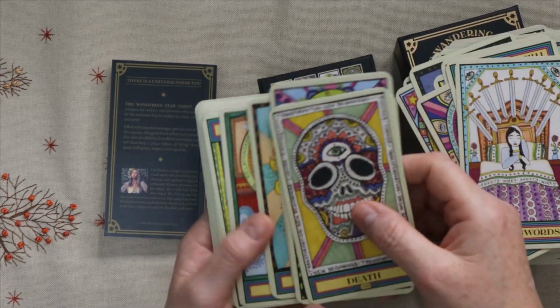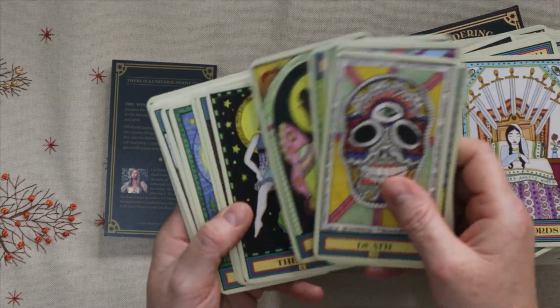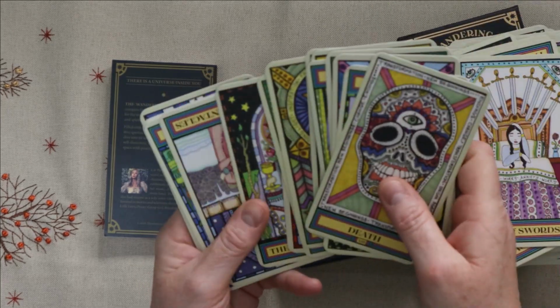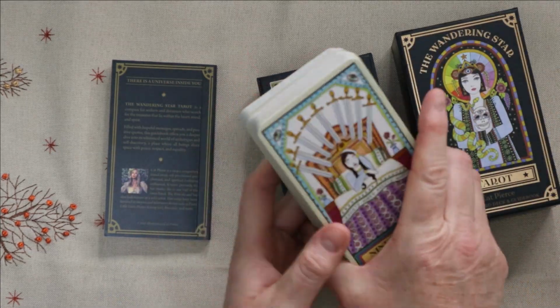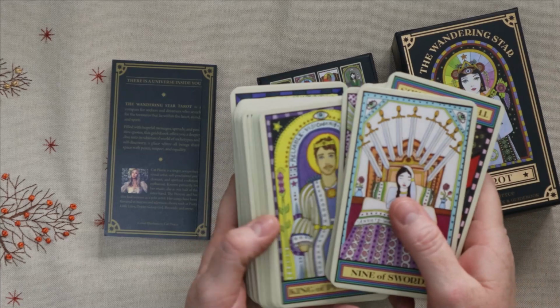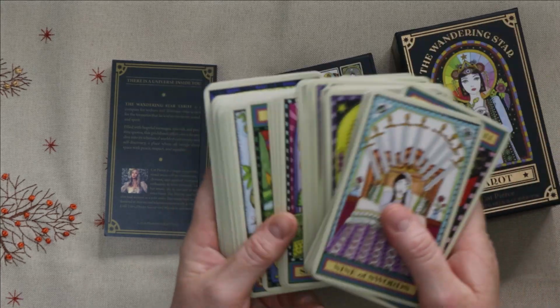It's one that I get a lot of really great readings from, and it is my preferred go-to deck until very recently when I acquired the Tarot of Oneness, and that happens to be the one that I go to more these days, but definitely a deck worth having in my collection.